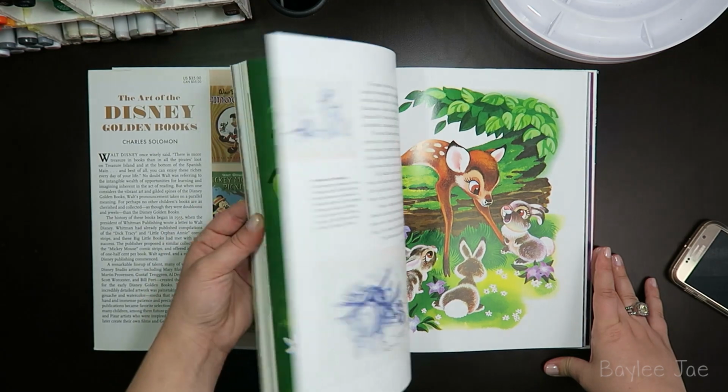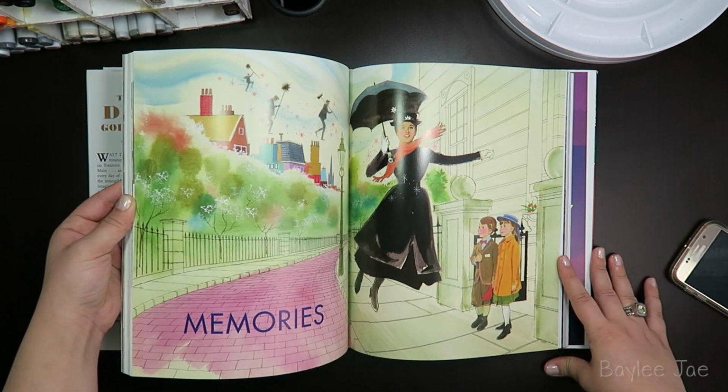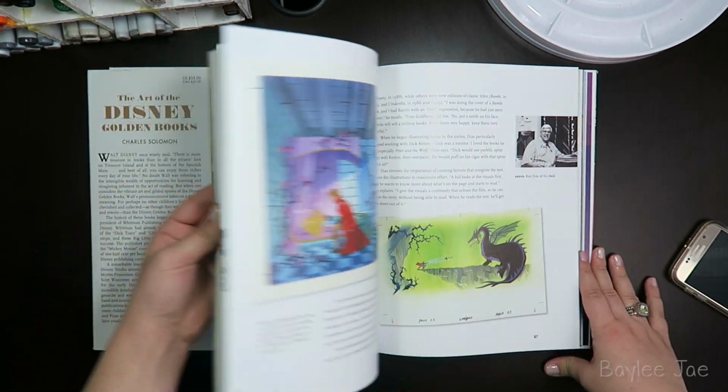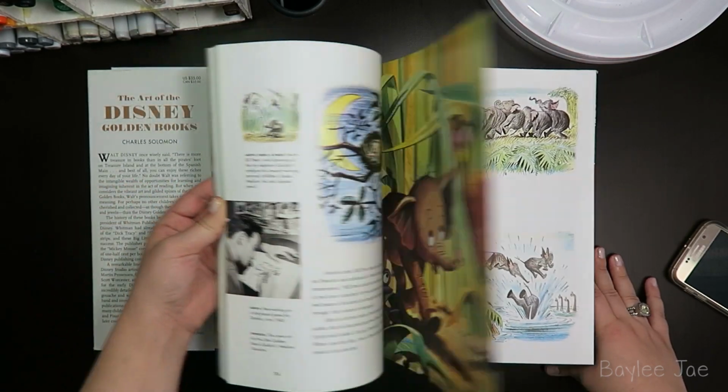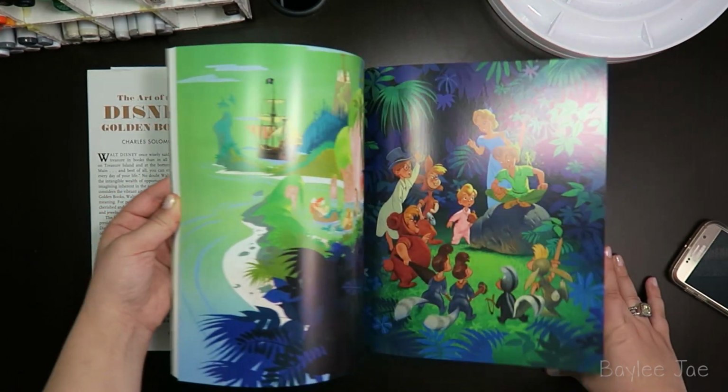Oh no, my camera battery's flashing. I wanted to do this video in one take. Curses. Oh well, it'll be close enough to one take. This book is a little squeaky.